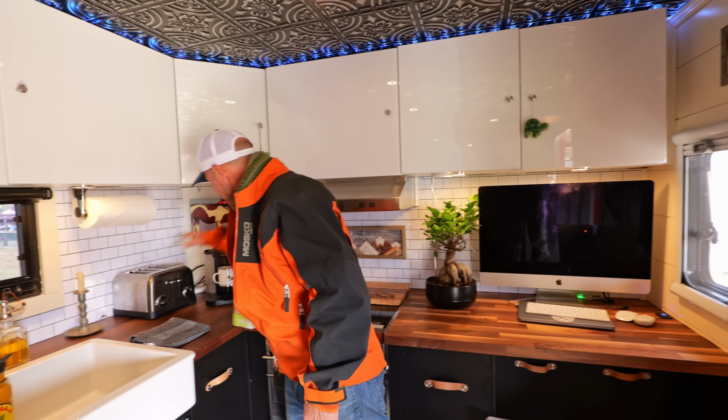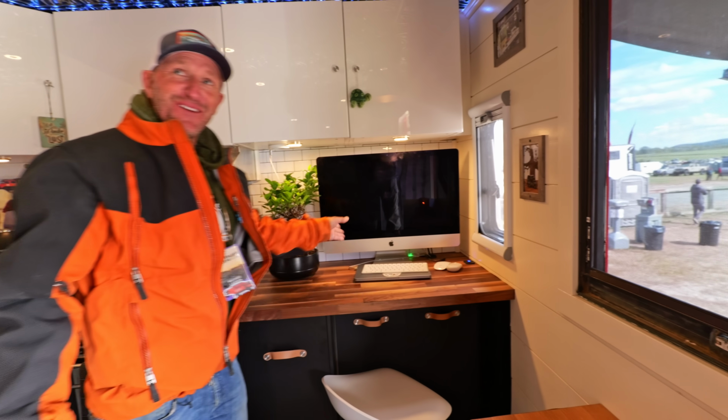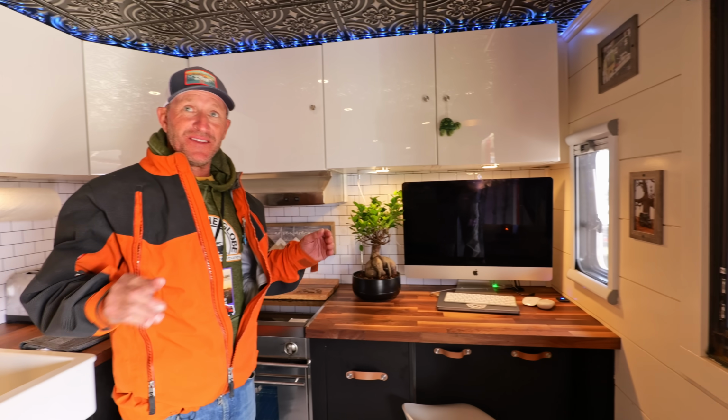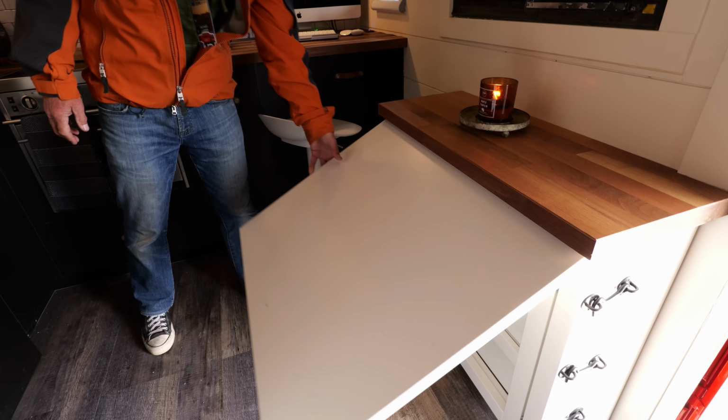Everything is fastened down. Even the plant, the computer, everything is attached. So there's really nothing to set up and take down on this build. And here's my tree. I love it. This folds up into a little table, so if I need extra space to work on.